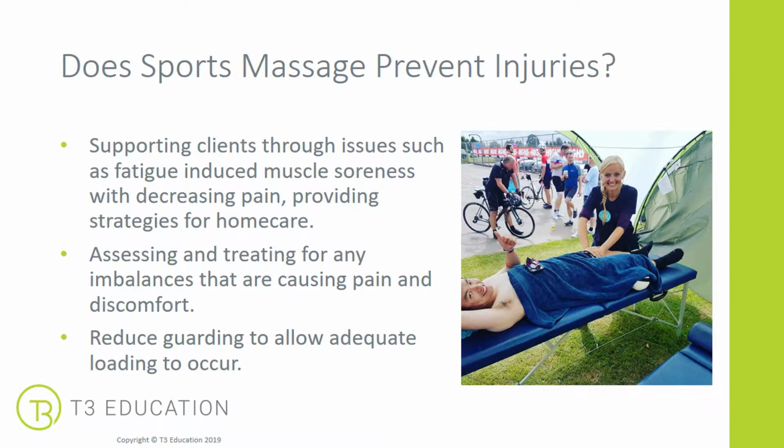In the sports massage treatment, we can assess and treat any imbalances that are causing pain and discomfort. And you know from the posture module that not all posture equals pain. And we don't always want to work on improving everyone's posture, but when there is pain and discomfort, then it's something that we can do to help, which then may prevent further injuries down the line.